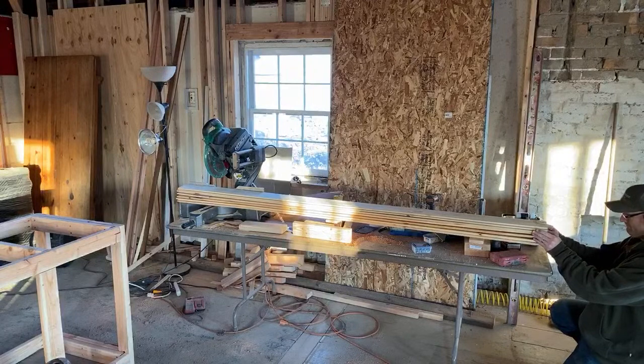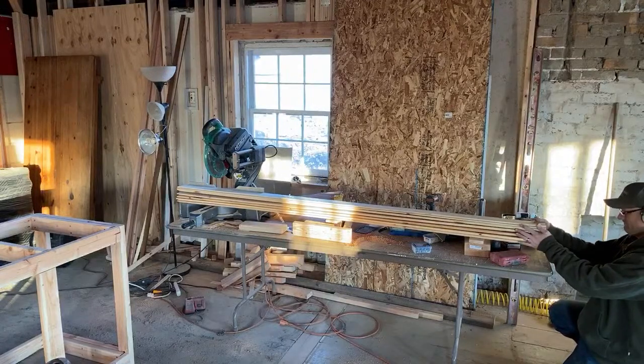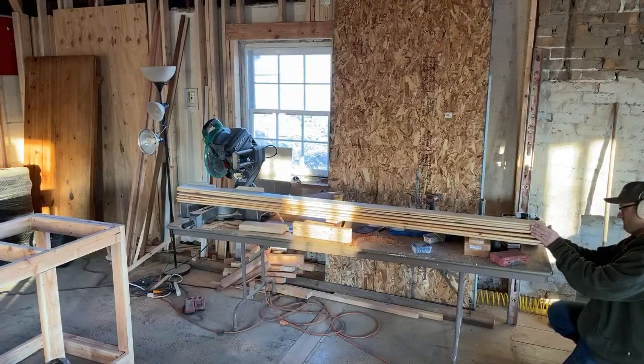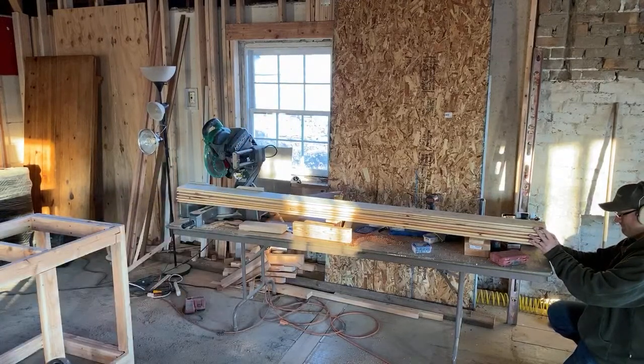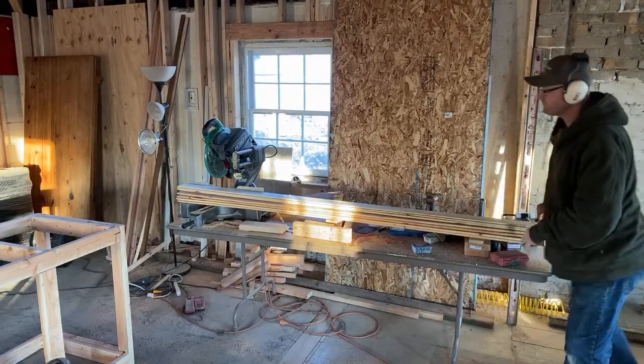If shiplap was for a wall, would you drywall first? You do need to drywall for fire safety. We don't have to drywall in the farmhouse because we have block, so this is a facade. But in the addition that we're building right out that window over there, all of that will have drywall and then shiplap for fire safety and for code.